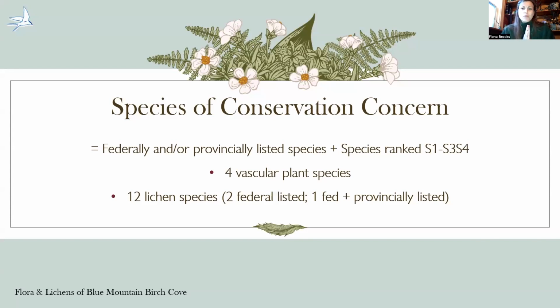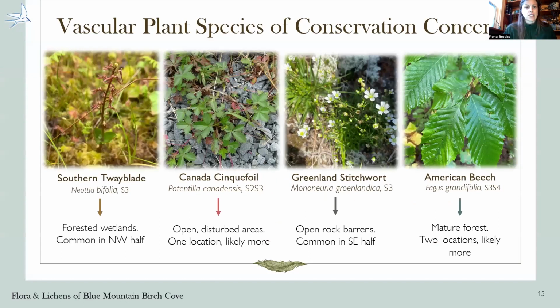Okay, so let's define what we're talking about when I say species of conservation concern. That is federally and/or provincially listed species, and it's also species that conservation data centres would rank S1 to S3, S4, so anything in that range. With that definition, we found 4 vascular plant species of conservation concern and 12 lichen species. 2 of those lichen species are federally listed and 1 has both federal and provincial listing. So let's get into those.